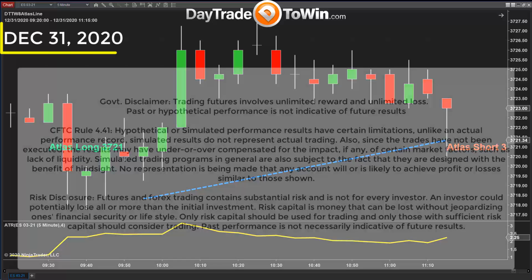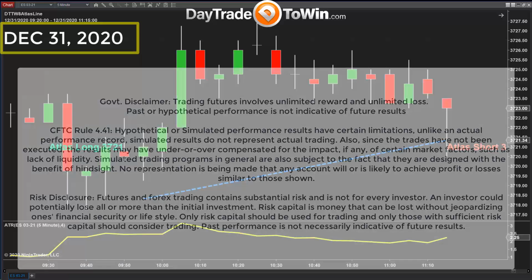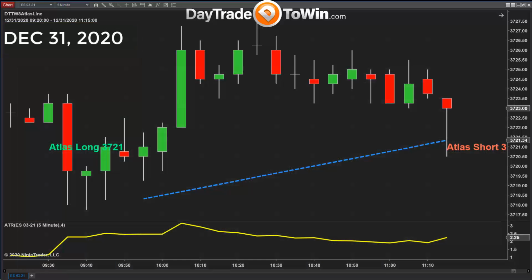Today is December 31st, 2020, the last trading day of 2020. We are all looking forward to 2021, so am I. Looking forward to the volatility that's just around the corner, which I believe is going to be very strong. So be careful with the upcoming volatility that's most likely going to be in January and February.